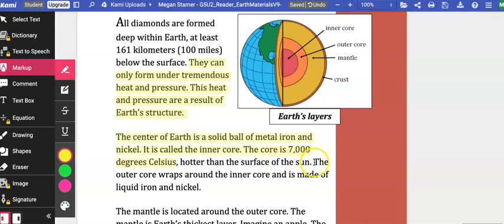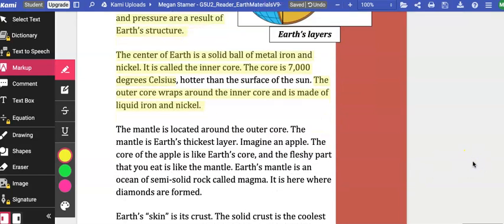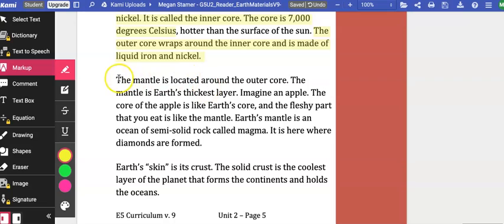The outer core wraps around the inner core and is made of liquid iron and nickel. The mantle is located around the outer core. The mantle is the Earth's thickest layer. Imagine an apple. The core of the apple is like Earth's core, and the fleshy part that you eat is the mantle. Earth's mantle is an ocean of semi-solid rock called magma. It is here where diamonds are formed. Earth's skin is the crust. The solid crust is the coolest layer of the planet that forms the continents and holds the oceans.